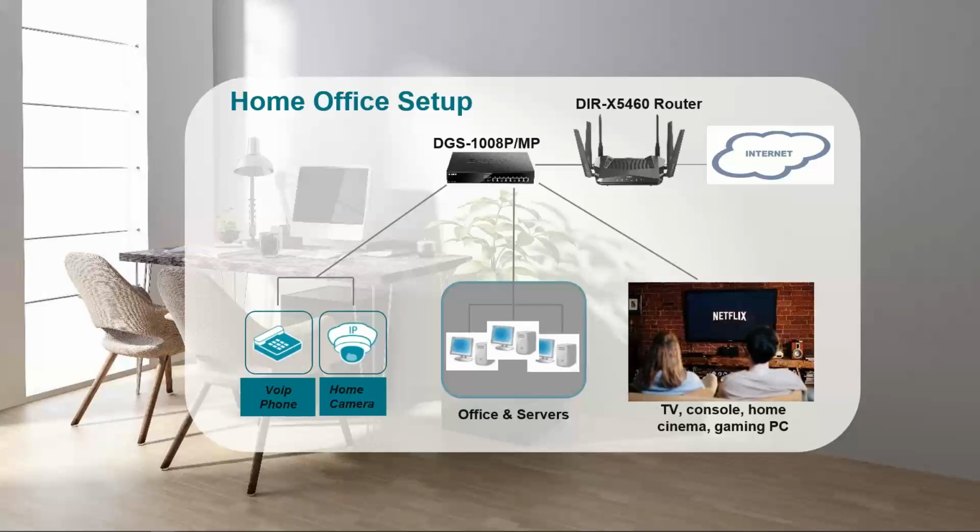that leaves plenty of spaces on the switch for your VoIP phone, your home camera, connection to your office and servers, and then all of those devices that you run in your home entertainment center. So your TV, your console, your home cinema, your gaming PC, and any other example that you have there. And that's probably all of the wires in the switch taken up there. And that will give you a very nice setup and provide you with a pretty fast network. And we'll go into more of why the wired network is better than the wireless network through the next few slides.